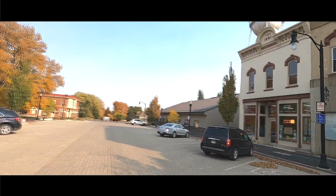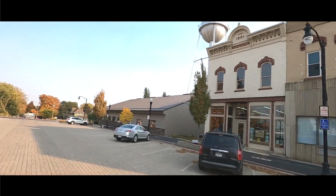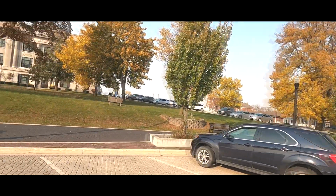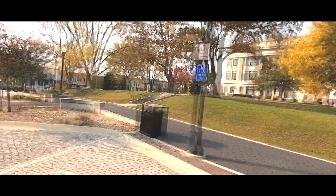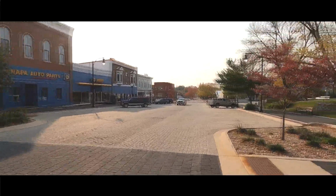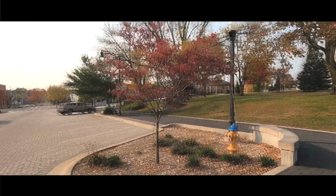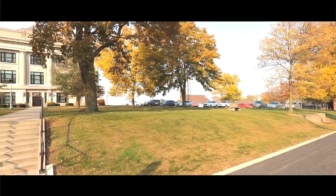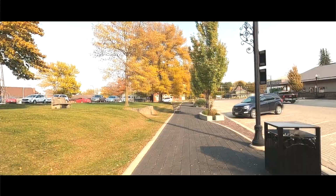And the hardware store, and then on the very... I'm gonna swing around here. On the end of this block here to the right is where the Big Value grocery store used to be.